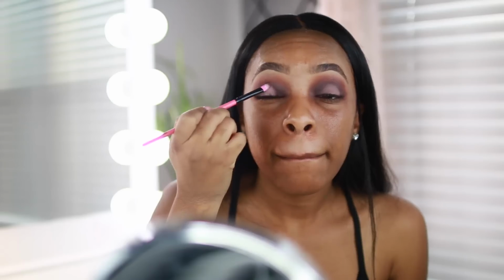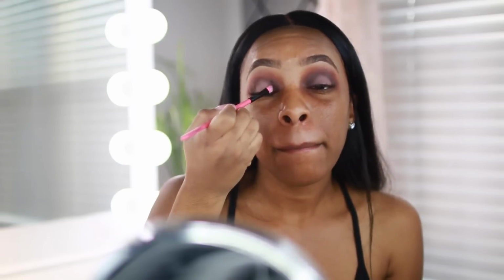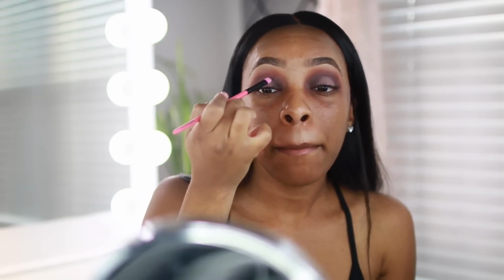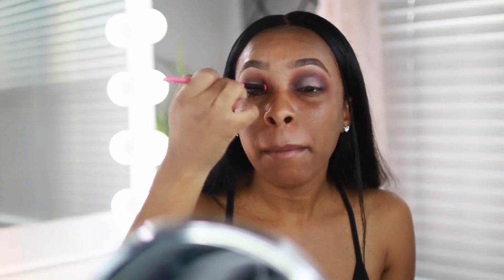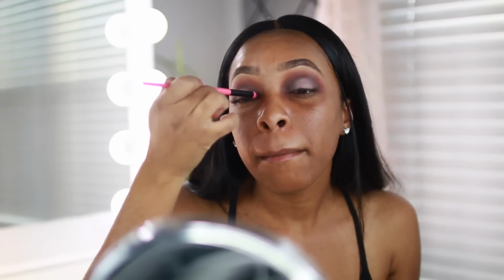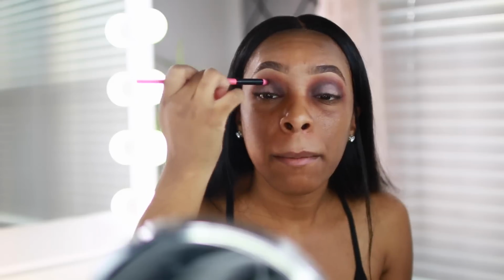So I'm taking this really pretty light mauve shade from that same Revealed matte palette and just packing that on with one of the brushes. It's a small shader brush from the 12-piece brush set from Coastal Scents. And it's really packing that on to the lid and then of course blending out any harsh edges after that's done. So just going in with that same dome-shaped brush to blend out those edges.